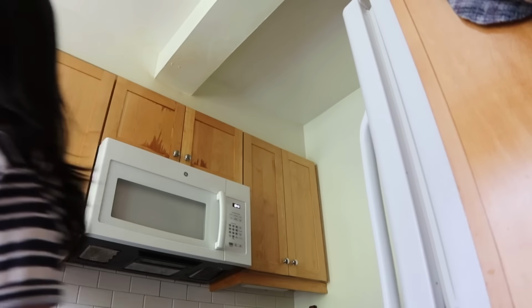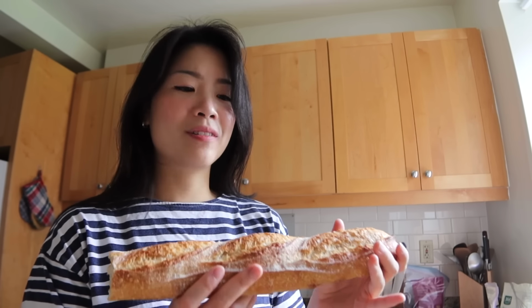The bakery really isn't that far, but I feel like my baguettes just never make it back home. I'm actually going to have to save part of this for dinner, which shouldn't be too hard, right?